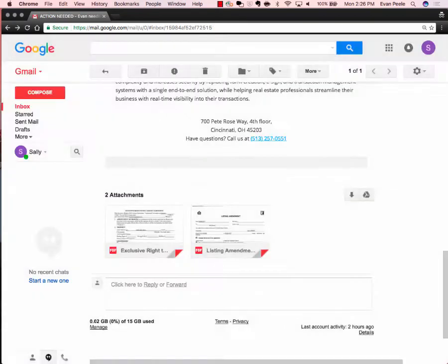I missed the part where Sally had to sign. Where was that? There were two documents that Sally had to sign, so when she clicks on it, I missed the part where it actually tells her where she needs to go and sign. Right, we haven't shown you that yet. Yeah, we're going to show you that right now as long as there aren't any other questions.